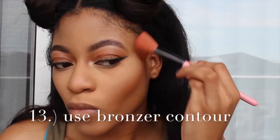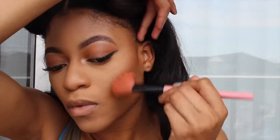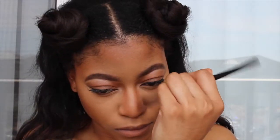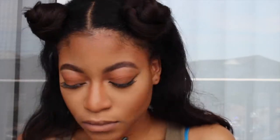Okay, now it's time to contour. So moving on to contour, what I do is I use a really matte bronzer to contour my entire face. And I did a bit much, to be honest, because this is an Instagram baddie look, so it has to be extra. Because to show up on pictures, it has to be a bit much. So I was extra with it, and I'm not even afraid to say it. So, yeah, it's time for us to snatch our noses, because they need to pop through our pictures, you know what I mean? So we snatch our nose, just snatch it, yeah, you need to perfect that snatching.